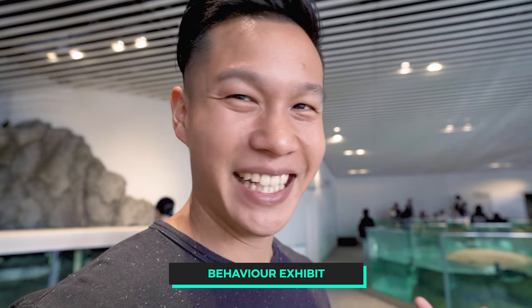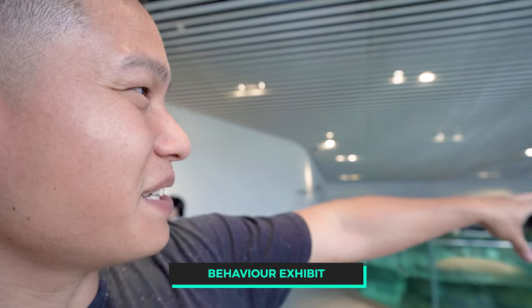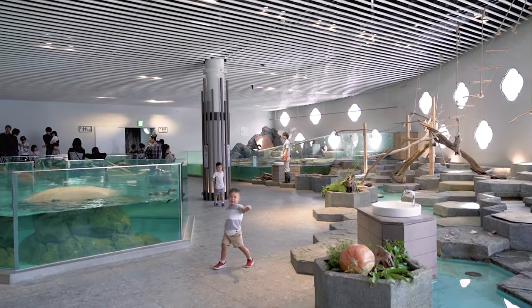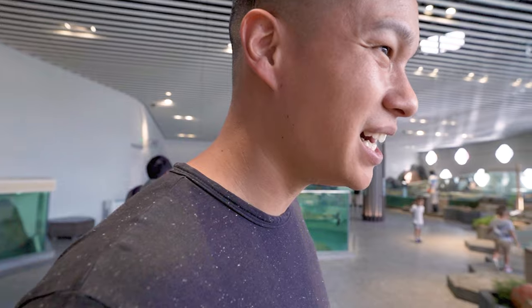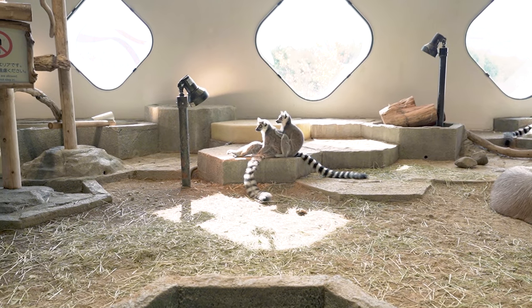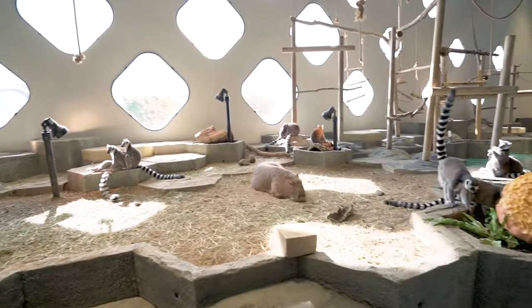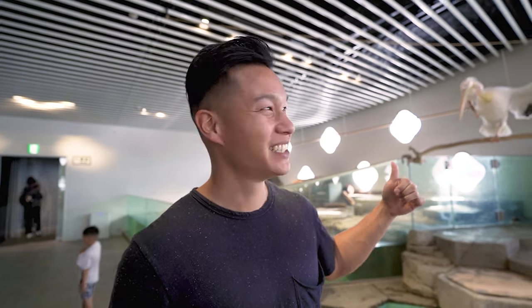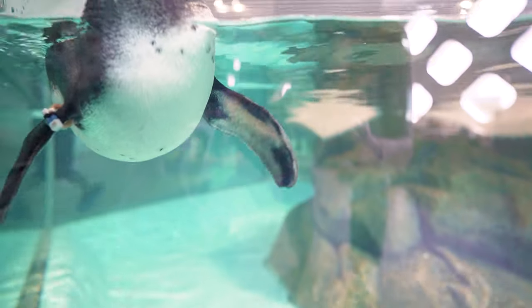This is taking it to the next level. Like everything is just completely open. Like look at that pelican there. It's like on the fence. We'll have to go up closer to it, but yeah. Yeah. Look at all the lemurs. They're really close by. Can you believe how close we are to this big guy? Oh my God, I can almost reach out and touch it.